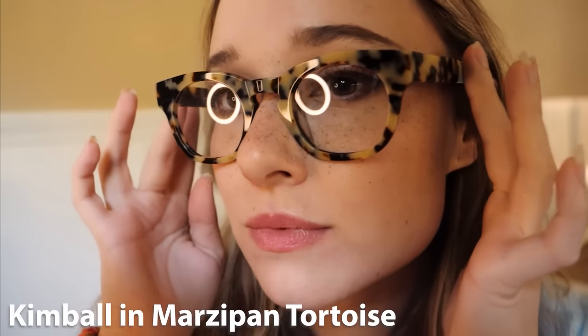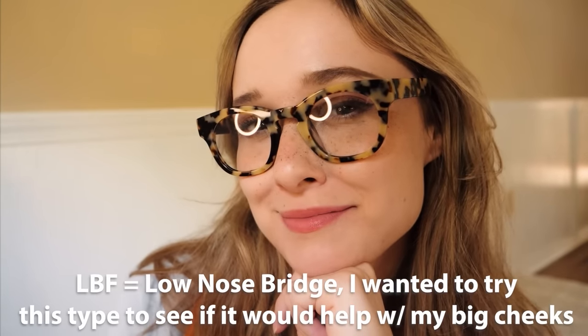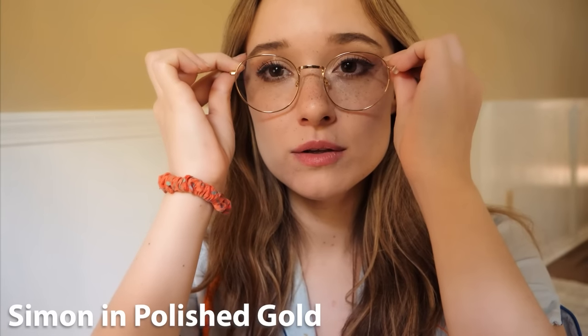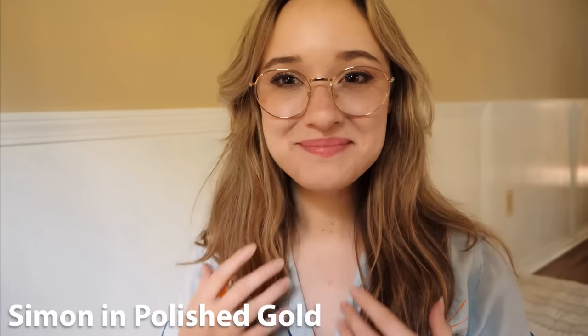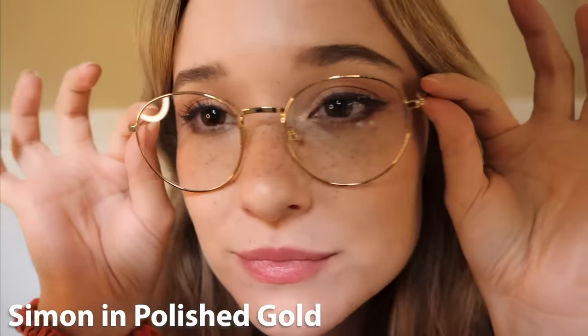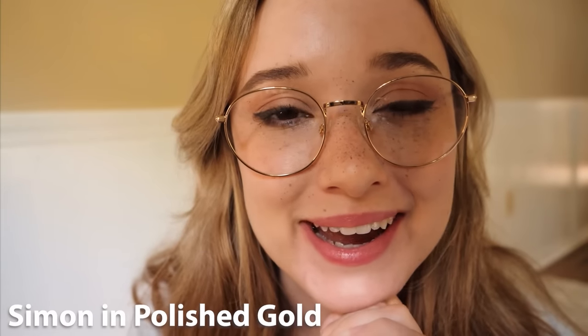Next is the style Gimlet LBF in the color marzipan turquoise. I feel like I'm from a different era when I wear these. I really like how light my current pair of glasses are, so I wanted to try a similar style. And this is the style Simon M in the color polished gold. Okay, I might have to get these. Everyone needs a backup pair, right?